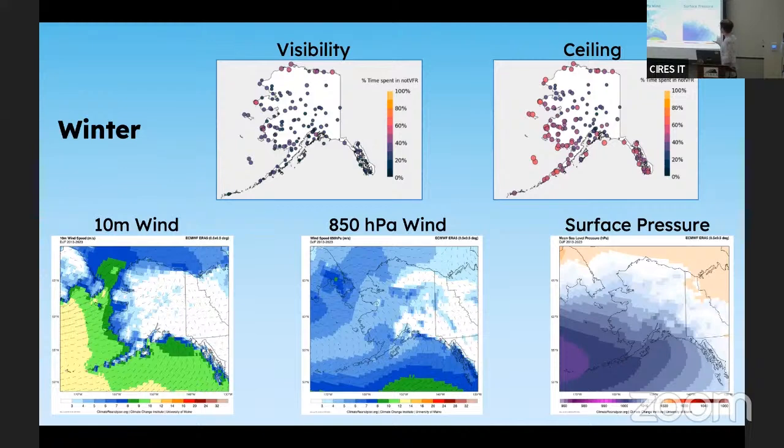And an interesting correlation here that we noticed was the winds. So you can see on the lower left there that the winds tend to be turbulent inland in Alaska, even though winds are blowing off the coast of Alaska. The first one is the 10-meter wind level, and the second one, 850 hPa, that's around 5,000 feet in altitude.